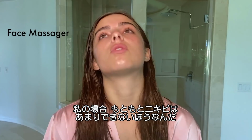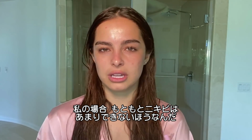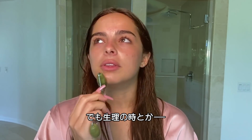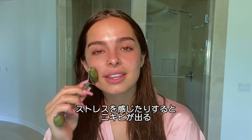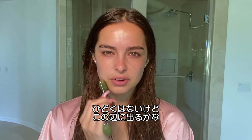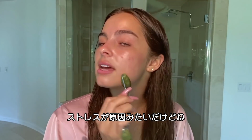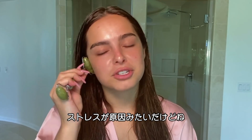My skin is normally pretty good with acne, like it doesn't really break out. But I will notice that when it's that time of the month, or if I'm really stressed out, I will break out more. It's never really too bad. I have a little bit of spots right here, but that's normally from stress.